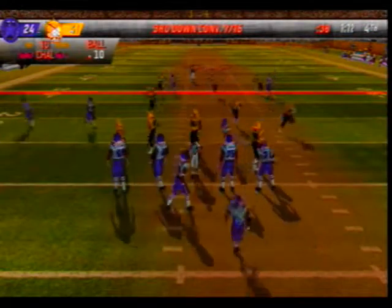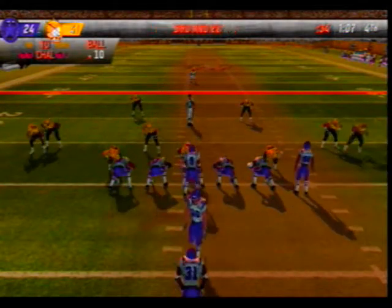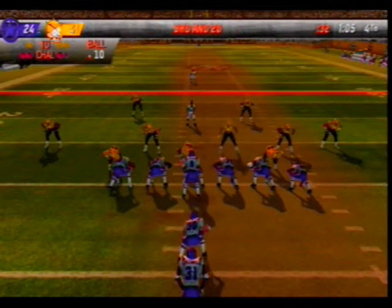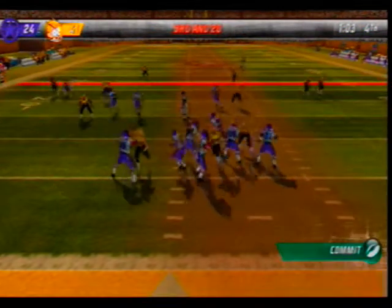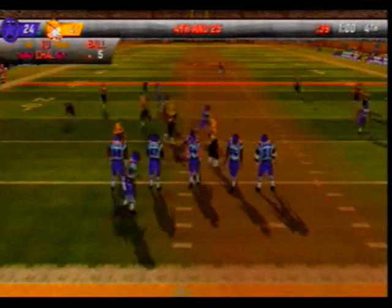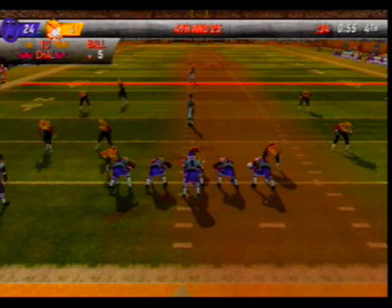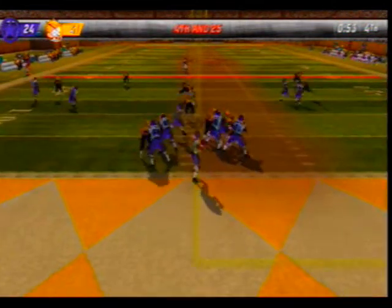And it looks like they're going to go with a no huddle. Nothing deep. Dropping back, closing in. Down he goes. Three plays, three sacks. That's unacceptable for the linemen to give up three sacks in a row. They have to find a way to get these guys blocked.